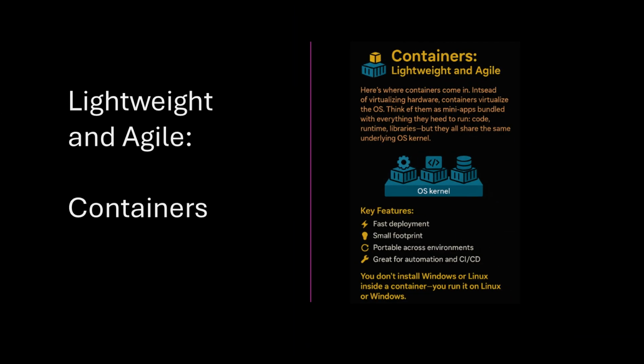This is where containers truly shine. Instead of virtualizing the entire hardware stack like virtual machines do, you virtualize just the operating system. You can think of containers as lightweight, self-contained mini apps. Each one includes everything it needs to run, such as code, runtime, libraries, and dependencies. But they all share the same underlying OS kernel, which makes them fast and efficient.